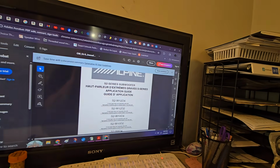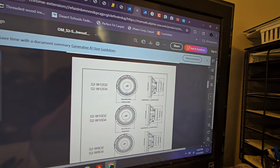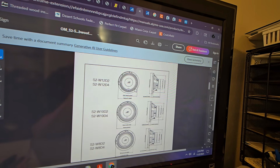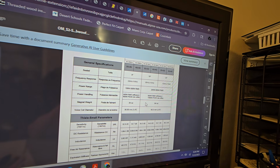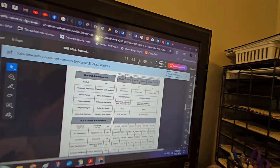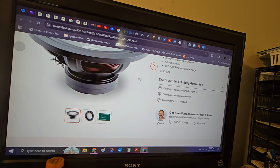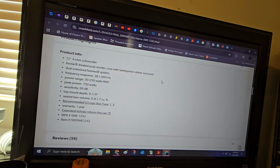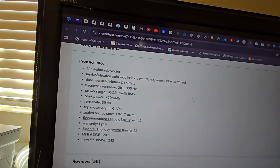So I downloaded the manual, the S2. Oh, no, yeah, I just wanted to verify the new S2. The new S2 uses the 2 5/8, and then the larger magnet on the 10 and the 12 is 64 ounce. Let's go. I found the thing at Crutchfield. What did we say? 64 ounce. See, this rates it at about 250 RMS.